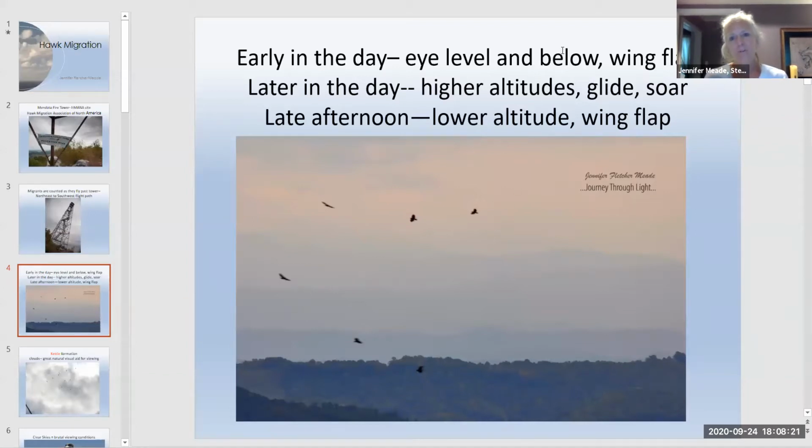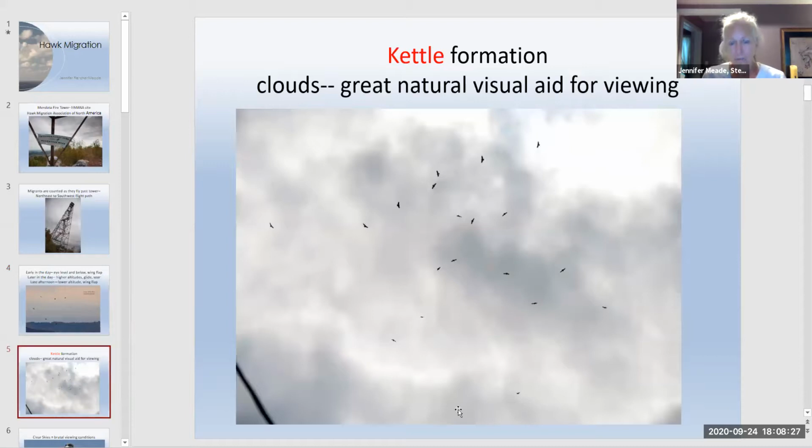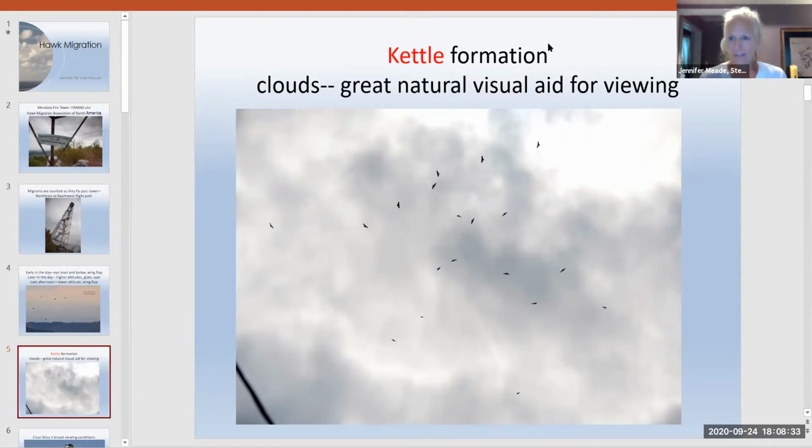So they're looking for good thermals and good prevailing winds to carry them along. Here's a slightly larger kettle. The term kettle is just like a pot or a kettle that goes onto a stove eye. And I guess it got that term because of the rolling, boiling water. The hawks tend to do that. And the kettles form with the thermals or the prevailing winds carrying them upward.